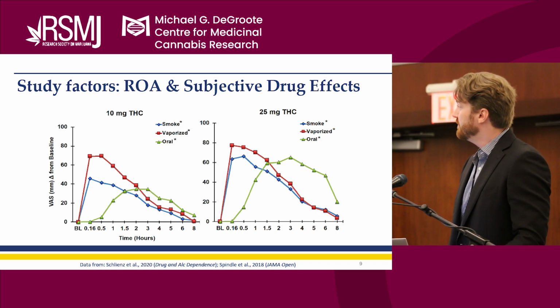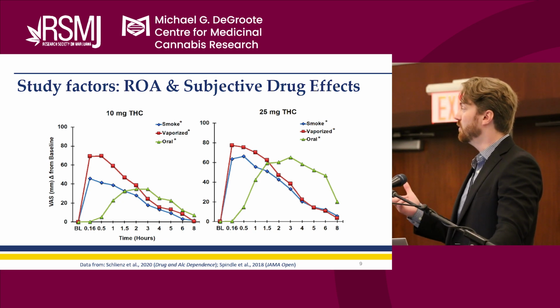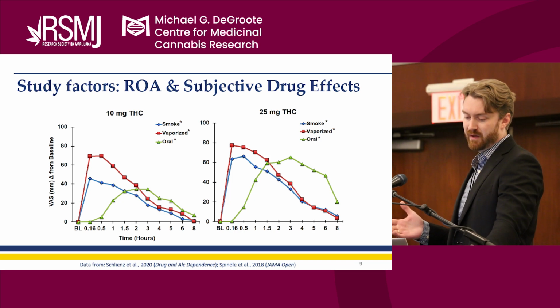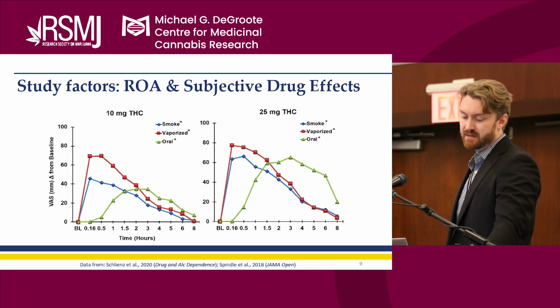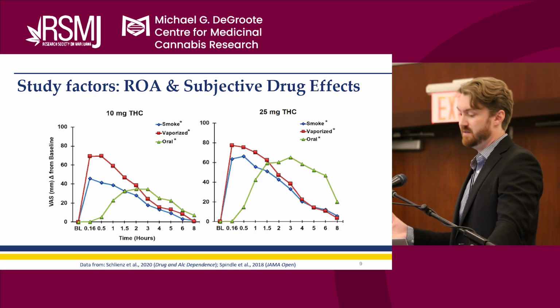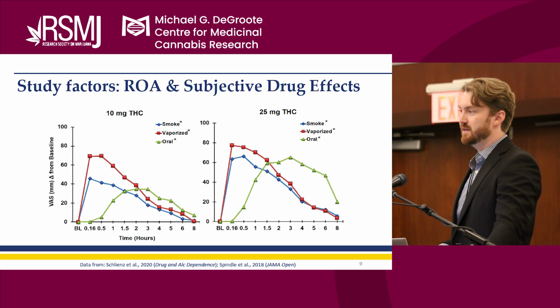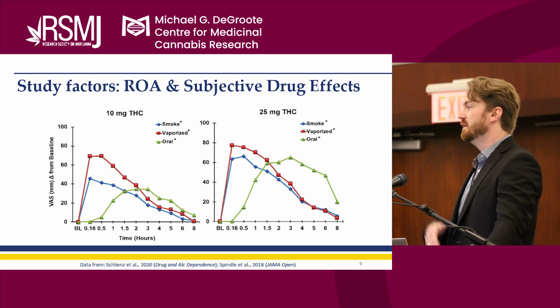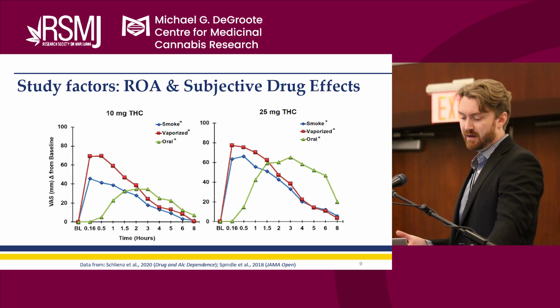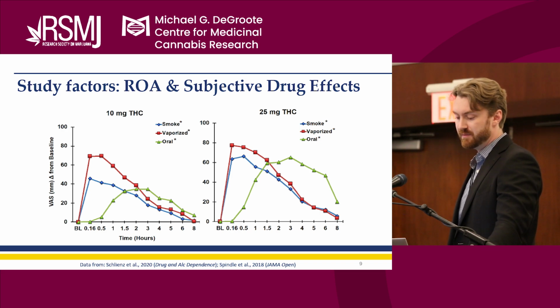On the left, we have 10 milligrams of THC that's been administered either through smoking, vaporizing, or oral administration. And what we have on the y-axis is their subjective drug effect, right? How strong is your drug effect today? And what you see with smoked and vaporized cannabis is that the drug effect is immediate and a lot stronger than what you see with oral cannabis, in both cases with 10 milligrams and 25 milligrams.